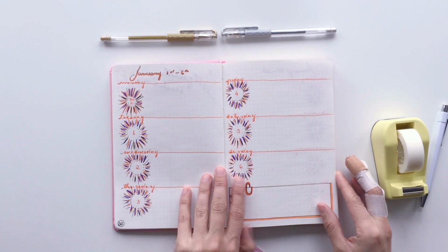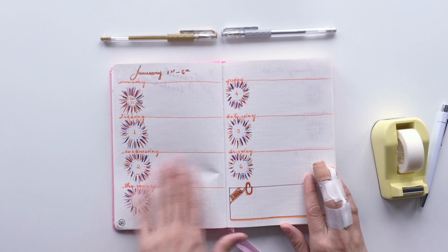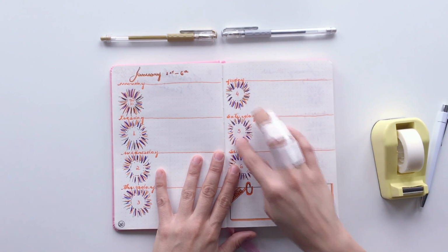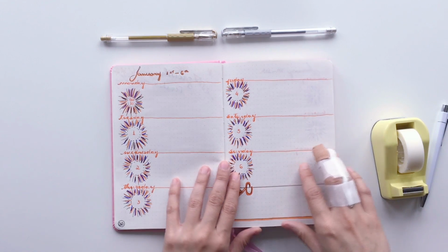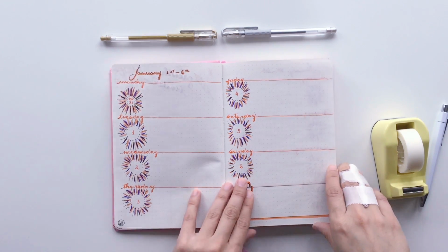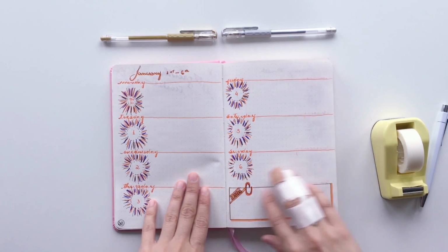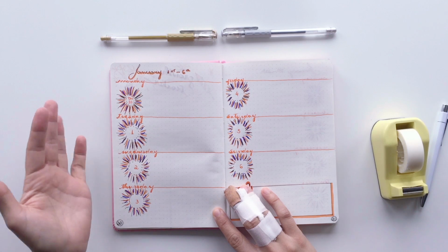As for my weekly spreads, I decided to keep it simple and again with the fireworks theme, and had fun with lettering and all. So I just made them really simple and left a little space here for some notes at the end.